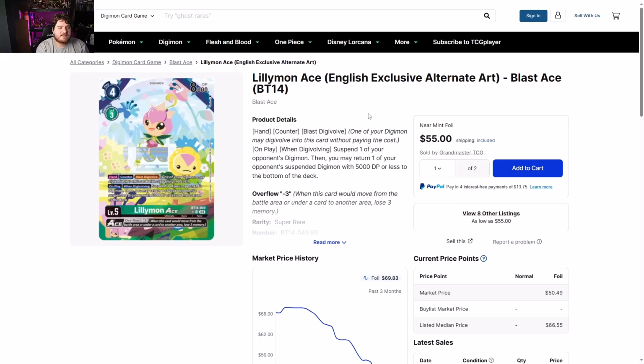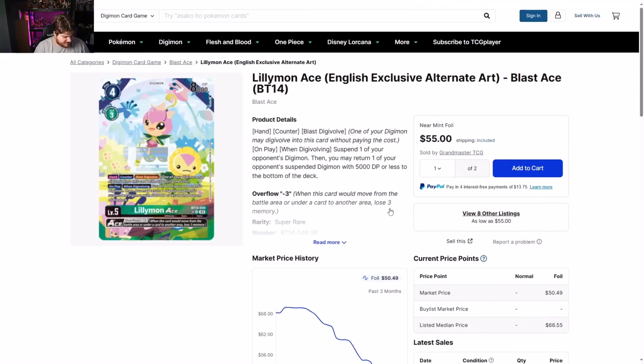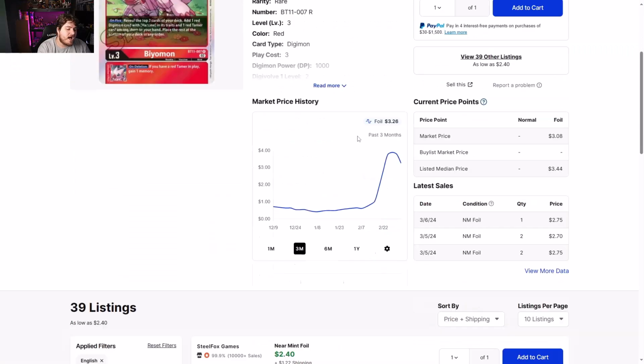Then we have Wman Ace, exclusive alternate art, holding strong. People are picking it up occasionally here and there for $55. Almost tempted to get myself one. Europe side looking like 45 euros to 50 euros.